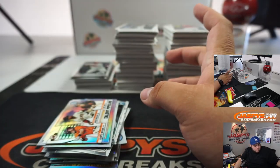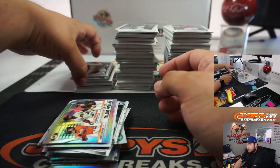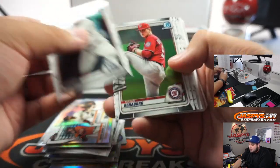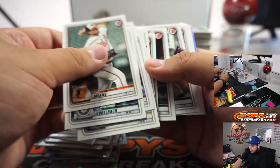Well, this is definitely going to be the best Dominguez card you're going to get. I mean, a rookie card is going to sell well, but it's never going to go for what a Bowman's first goes for. So this is definitely the peak of him right now. It's just getting these autos.